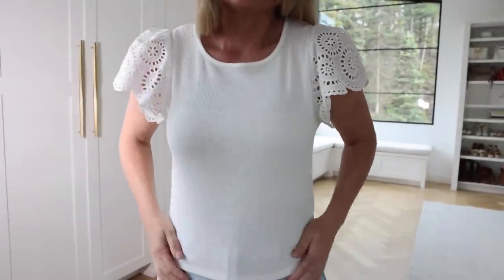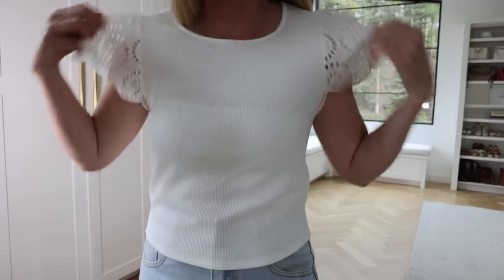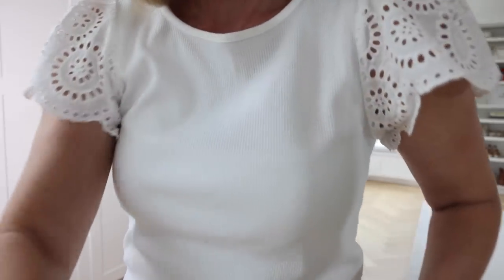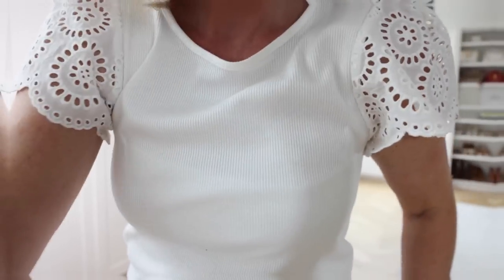So the first tee by Steve Madden is ribbed and fitted through the body, which is a really nice look. And then it has these beautiful eyelet short sleeves that I think are what make it special. The fit, the ribbing, and the sleeves, all of it together. And the great thing is it does look like a summer top. It looks like a blouse that you would buy, but it really does fit and feel like a tee.